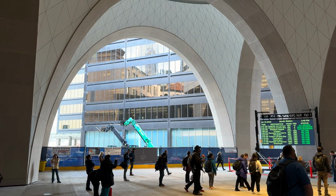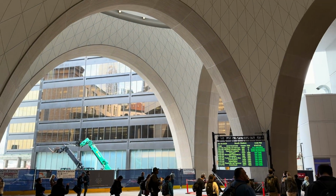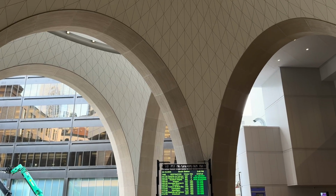Yeah, they're redoing South Station. It's really starting to look like something. Love this atrium out here.